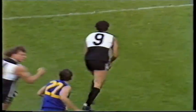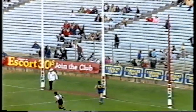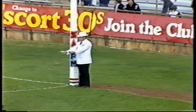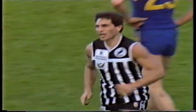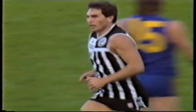Darren Smith. Anderson. Here they go. Here's a goal coming up. O'Brien's got the ball. Runs into the open goal. Wins his fourth goal. Port Adelaide looking good. 14-14 to the Eagles. 10-16 on Seven's big lead.